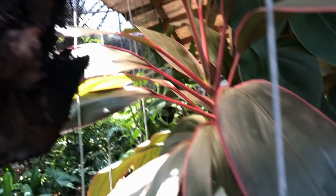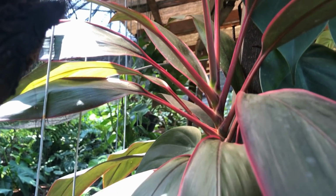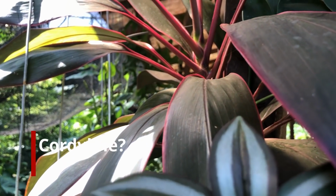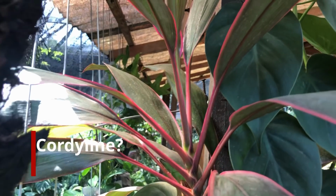And if you look up here, this is a beautiful plant. I can't get inside, so I can only show you from down here. I believe this is a cordyline, but I might be wrong. The color is just so stunning, so beautiful.